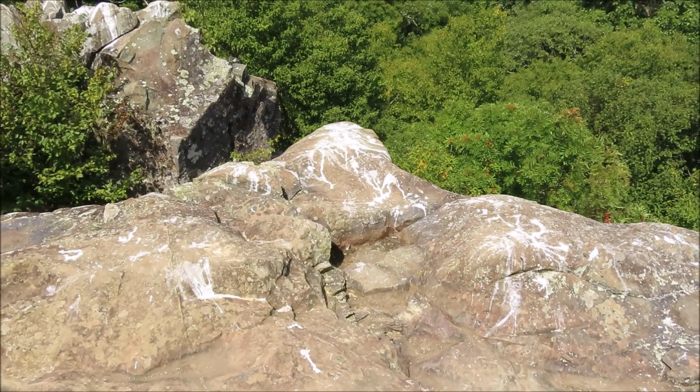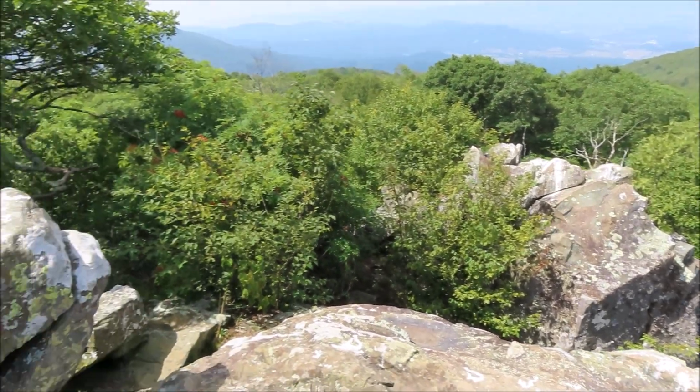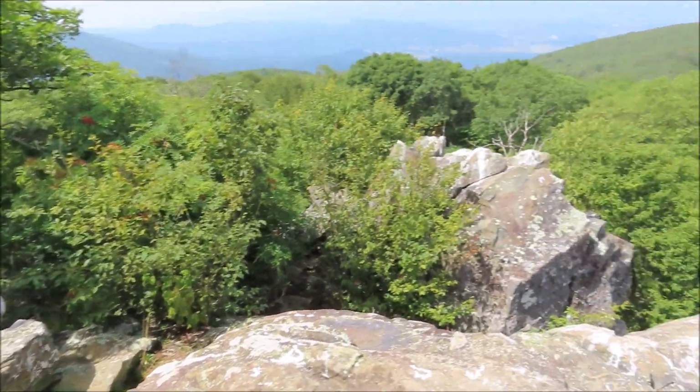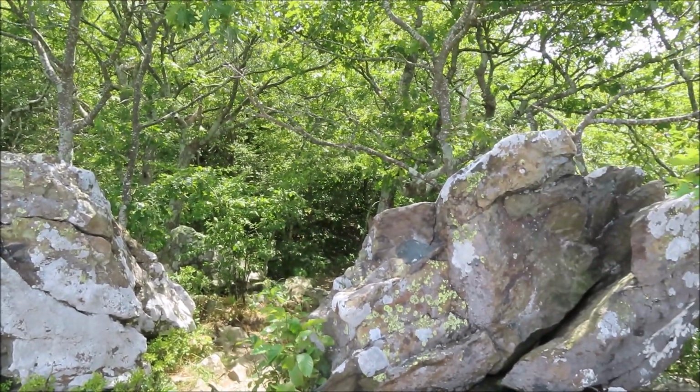And the birds left us some white deposits. See that? Over there. Over here. Great big old rock trails back there.